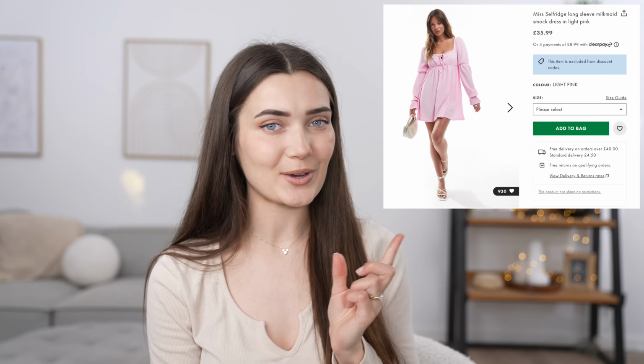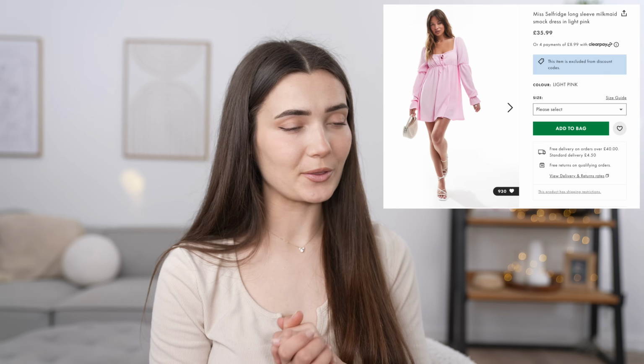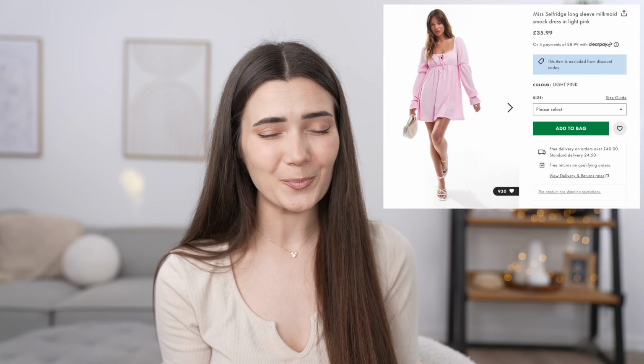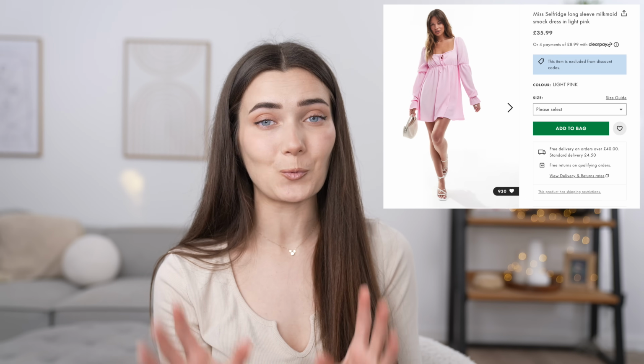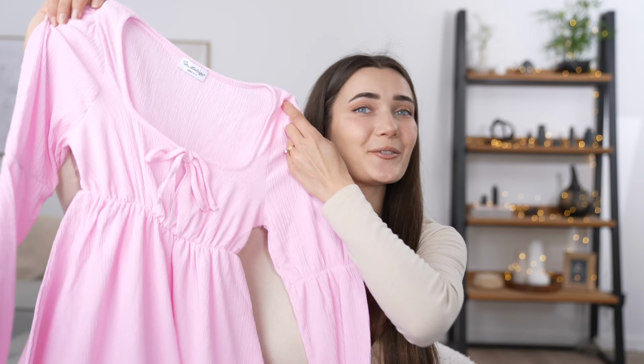Moving on, the next item we're gonna be trying out is actually another pink item, and it is this dress here from Miss Selfridge. Again, the second I saw this, I just thought this is perfect for spring, but also perfect for Japan. I'm really hoping there's gonna be some cherry blossoms left when I go. And I can just imagine myself wearing this dress with all the cherry blossoms in the background. It would be so adorable.